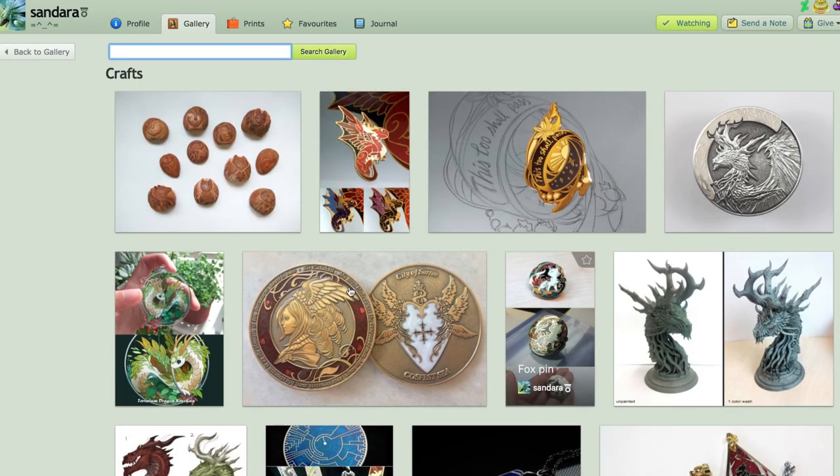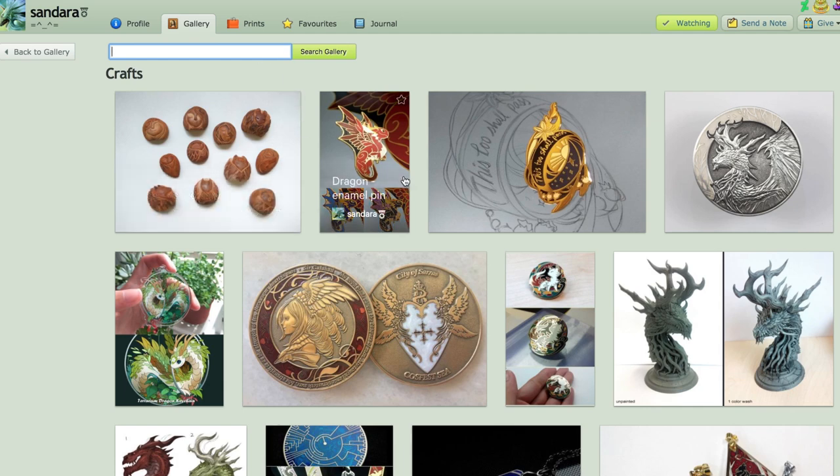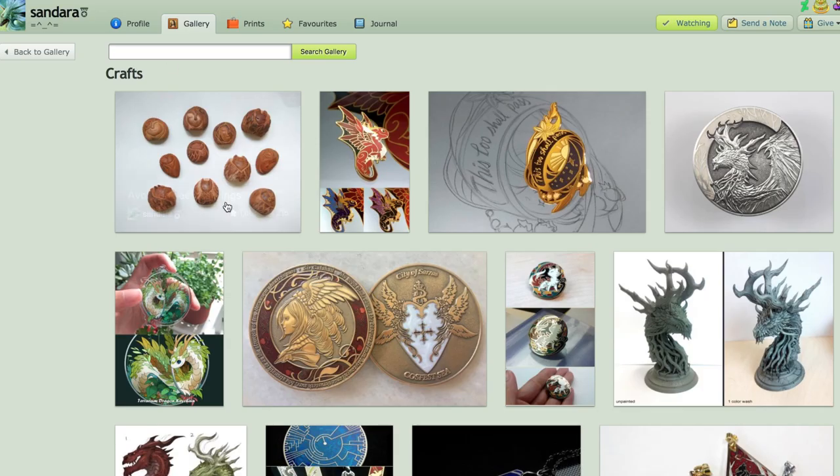So please check her out and enjoy the most wonderful fantasy art in the world. Look at this. I love it. I love everything she does, and I will keep loving it.